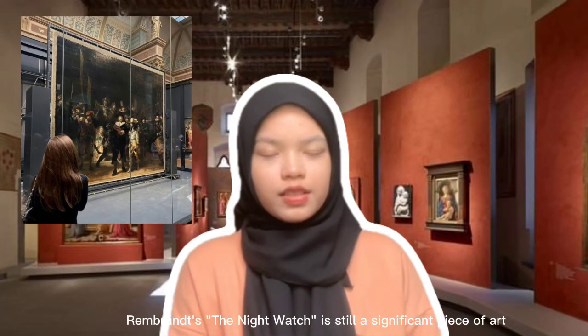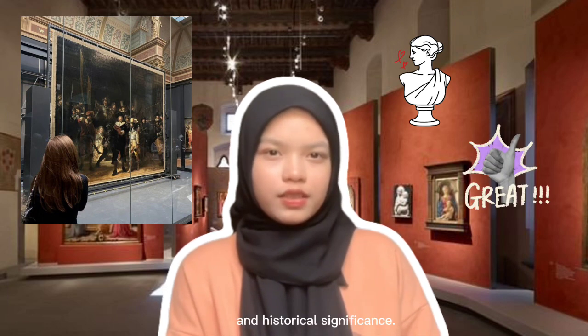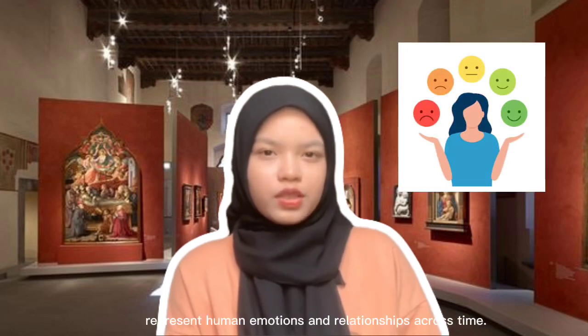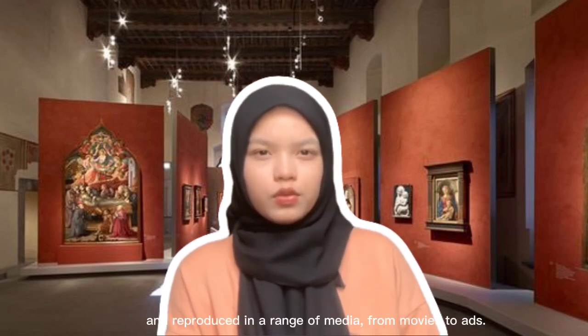Rembrandt's The Night Watch is still a significant piece of art and has remained relevant in modern art due to its artistic value, technical brilliance, and historical significance. Art historians, academics, and artists continue to research the painting due to its ability to represent human emotions and relationships across time. Additionally, it is a well-known representation of Dutch tradition and culture, and it has been reproduced in a range of media from movies to ads.